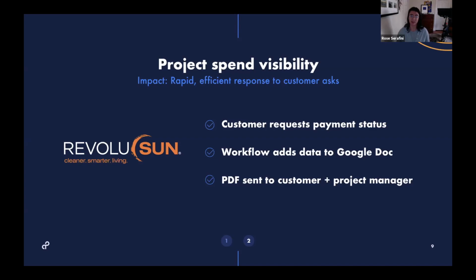Previously, the sales rep would have to then contact the accounting team, and based on their workload, which I'm sure they had some other very important things to work on, they would have to wait a day or so for this information. Now they simply select a button within the deal in Sell, and the workflow we've built out captures all the relevant information and pushes it into a Google Doc template. It then converts that to a PDF, saves it in a drive, and automatically sends that email out to the customer who's requested their invoice.